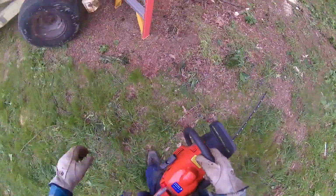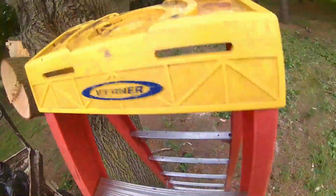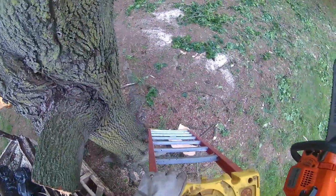Kind of had to put a wedge up underneath this ladder because it's a little wobbly here, but we do what we do to get things done. Just do it. Send it, as they say.